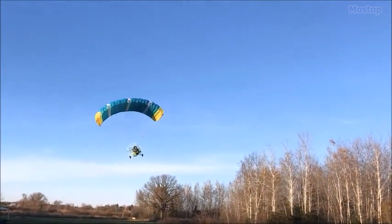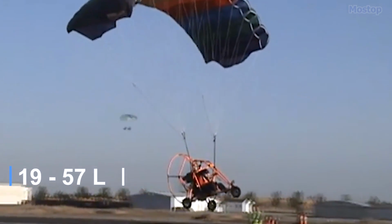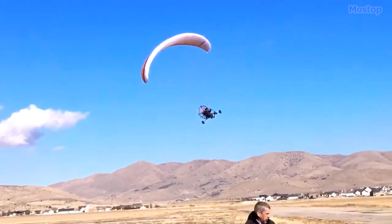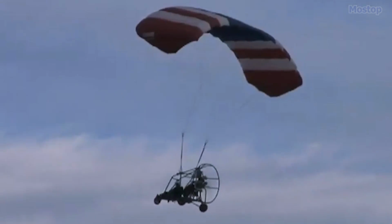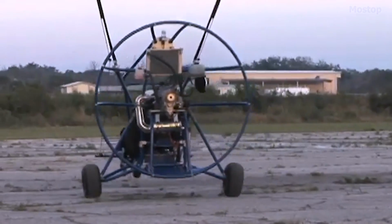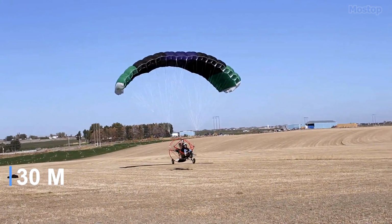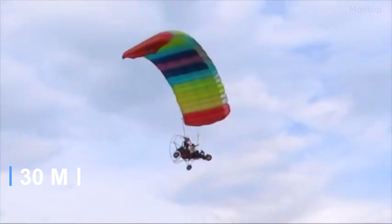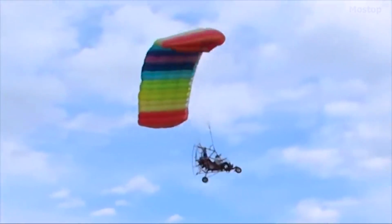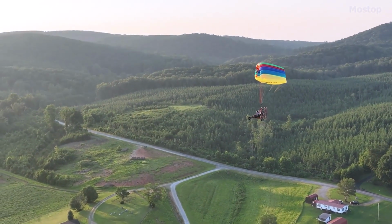With fuel tanks ranging from 5 to 15 gallons, depending on the engine and weight limitations, powered parachutes can generally be flown for about 3 hours before needing to refuel. They also have very short takeoff and landing rolls, sometimes requiring less than 100 feet. Powered parachutes are among the most affordable aerial vehicles, offering a cost-effective entry into aviation.